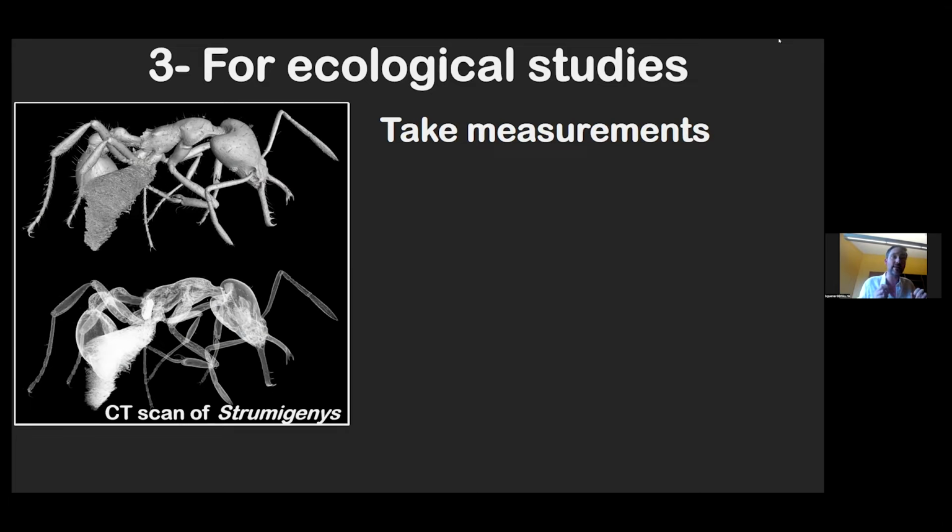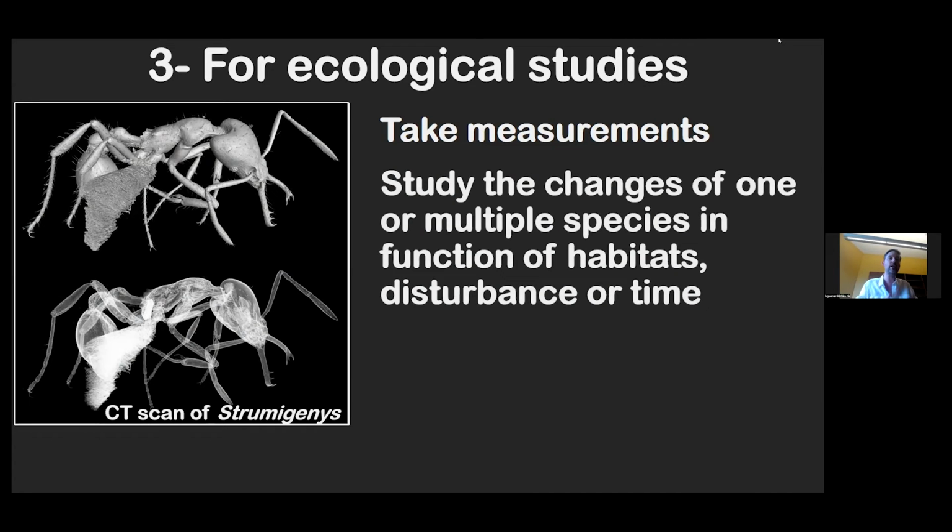And not only can we see details on the outside of the body that before we could not perceive, but we can also see inside the body. So that gives us a new dimension to work with. And when we have all those measurements, we can do some particular studies. There are a lot of things we can do, but here I'm just going to be focusing on the change of multiple species in function of their habitat, maybe in function of disturbance, or in function of time.